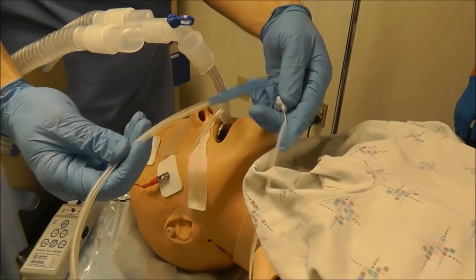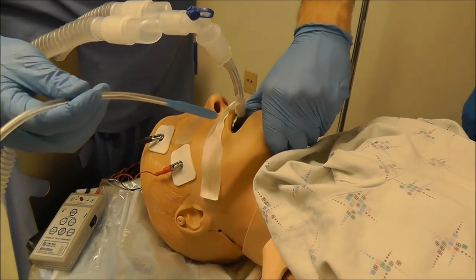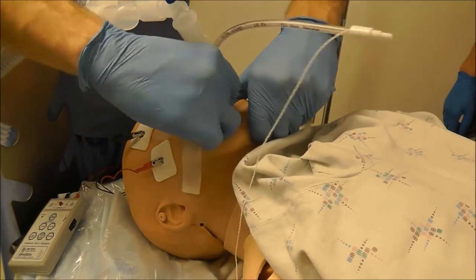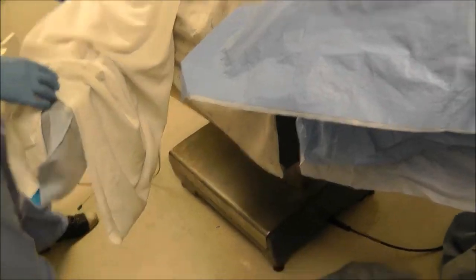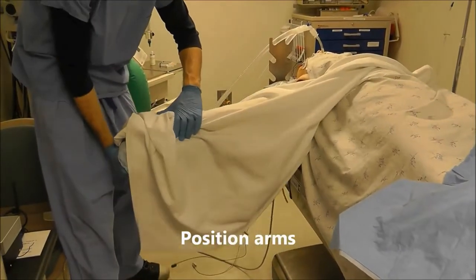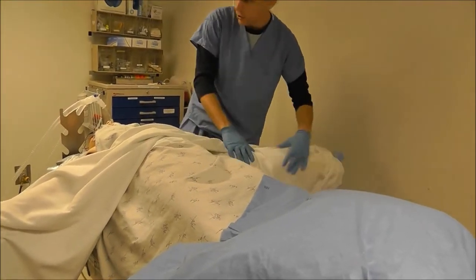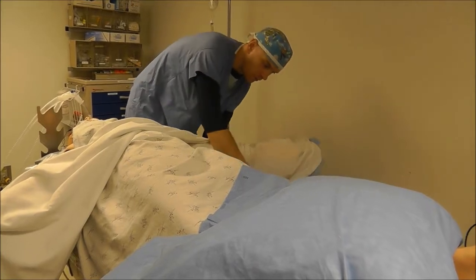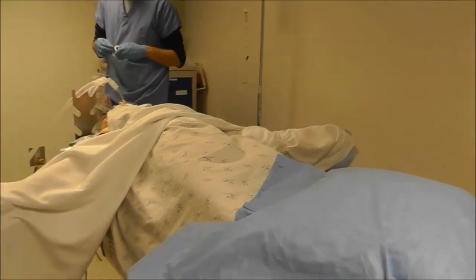If I was going to use an esophageal temperature probe, the way to do this is just to grab the lower jaw and lift it up, and then to advance it like so. Okay, once that's done, you're going to want to make sure that you come over here and position the arms. And then once these arms are positioned over here, we want to secure them into place. And we make sure they're positioned properly.